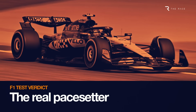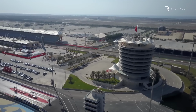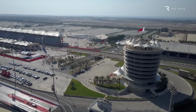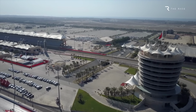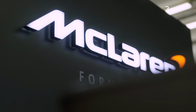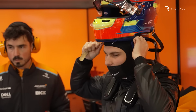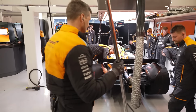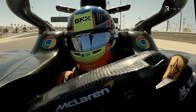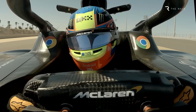The real pace setter. The final day in Bahrain was a little more normal, with warmer conditions which changed how the tyres worked and made the cars a bit slower, but the competitive picture remained quite clear. The long runs suggested the McLaren's small but significant advantage remained, this time with Oscar Piastri driving instead of Lando Norris. Piastri delivered the best race simulation of the final day, averaging around half a second faster than George Russell's Mercedes in their first stint.